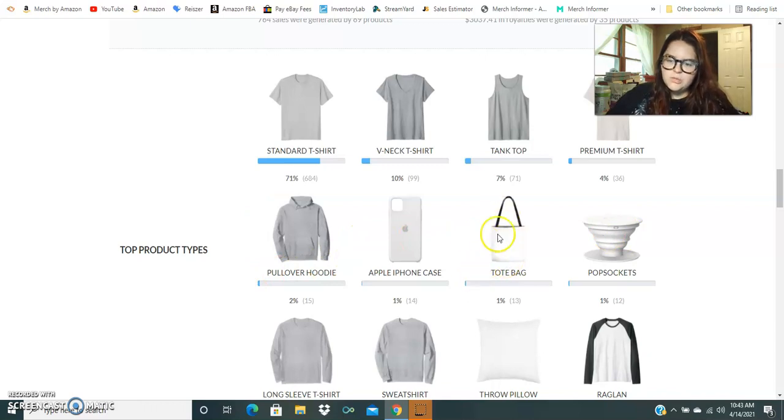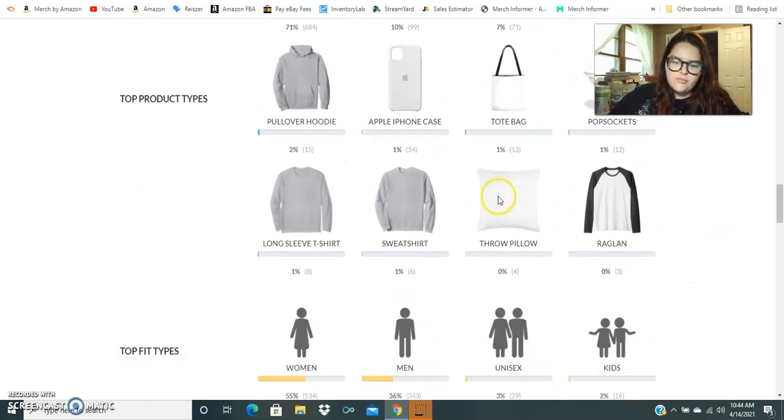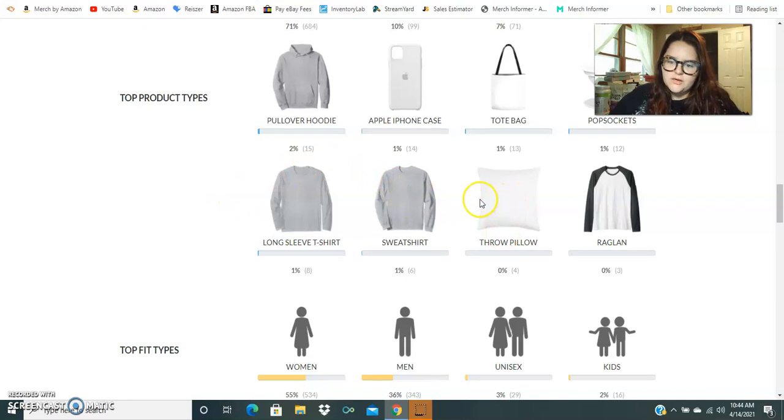I do need to put a little bit more time into tote bags, but honestly the royalty on them is only $2 to $3 for what I've been selling them at, so it's not as worth it to me. And then we sold a few pop sockets and a few long sleeves and sweatshirts, and even a few throw pillows thrown in there.